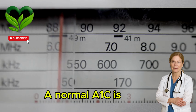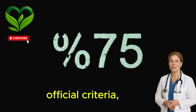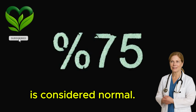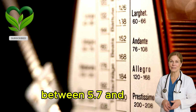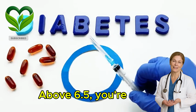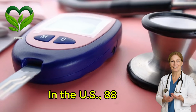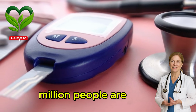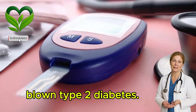A normal A1C is around 5.0. According to official criteria, anything below 5.7 is considered normal. If your A1C is between 5.7 and 6.5, you're in the pre-diabetic range. Above 6.5, you're classified as having type 2 diabetes. In the US, 88 million people are pre-diabetic, and 35 million have full-blown type 2 diabetes.